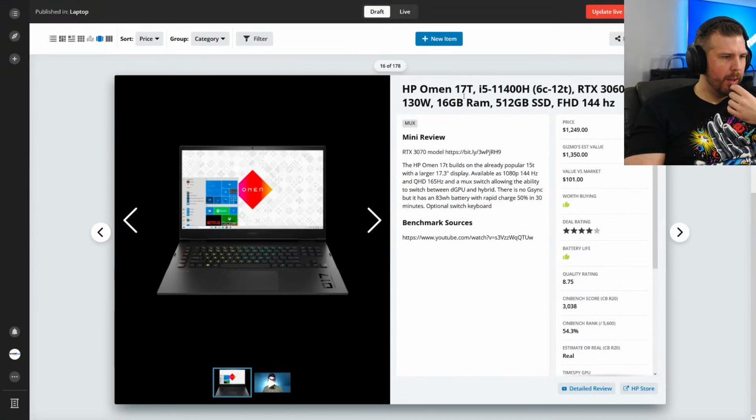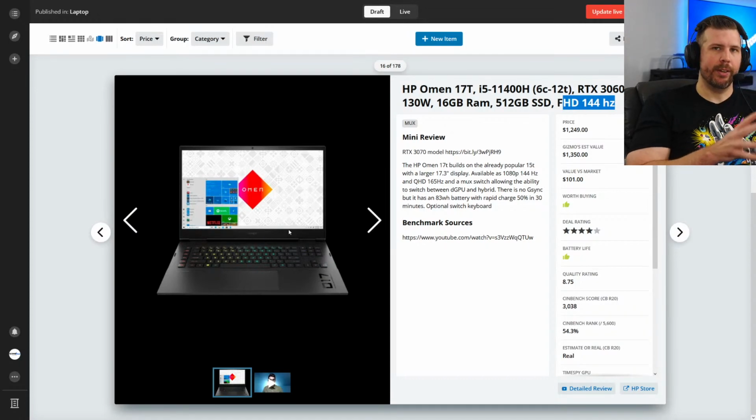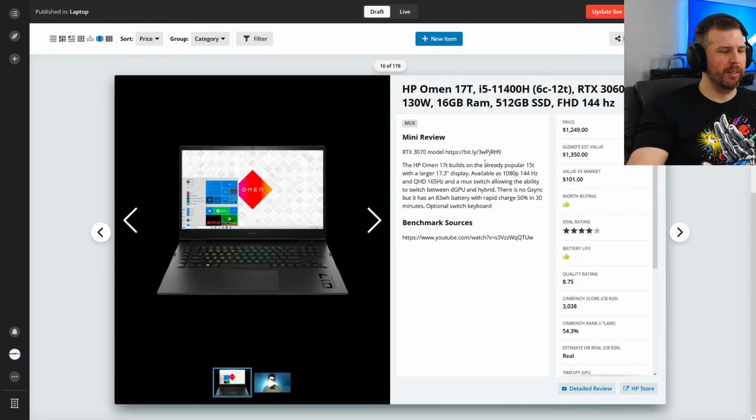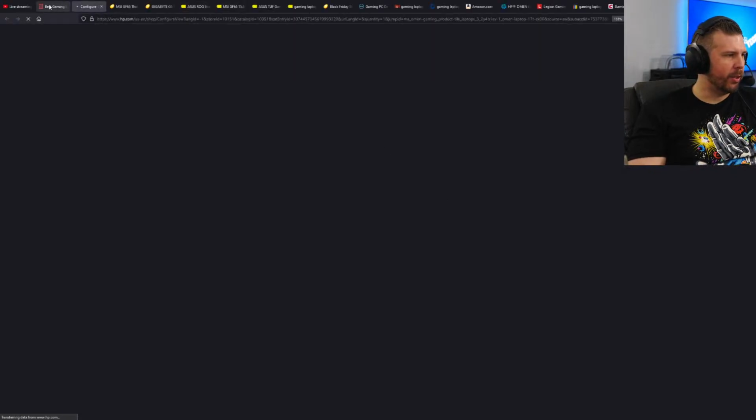Okay, next up, Omen 17T. We got a 6-core i5, RTX 3060 up to 130 watts, 16 gigs of RAM, very nice. 512 gig, full HD, 144 hertz. I really love the keyboard and touchpad on the Omen series. They're very premium feeling. The laptop as a whole feels very satisfying to use, I think. So this is certainly one to consider if you need a 17-inch laptop. I think a lot of people will be very happy with this one because you feel like you're using a more expensive laptop when it's not priced that high. I wonder if this one's sold out or if the deal's continued. Let me just double check it.